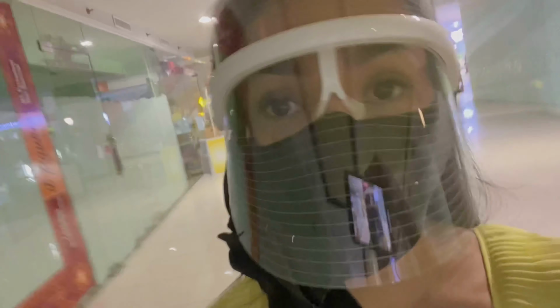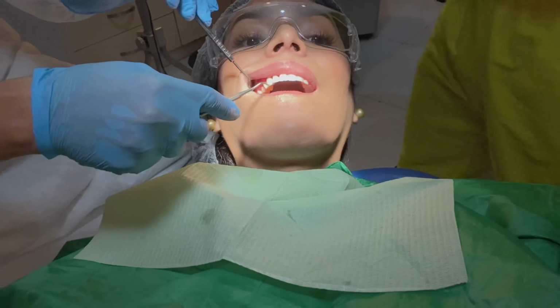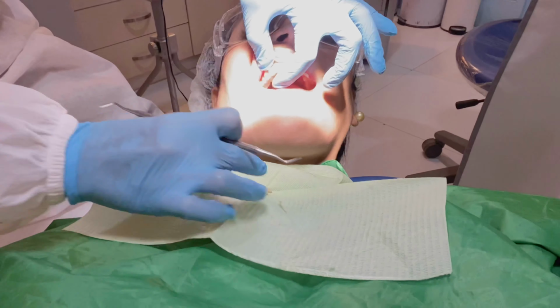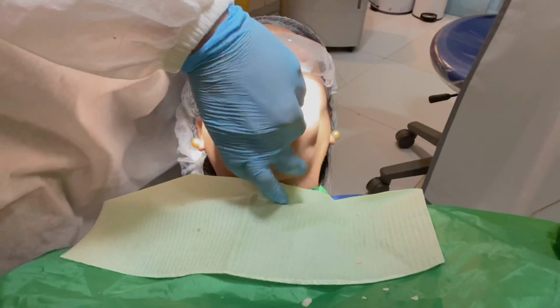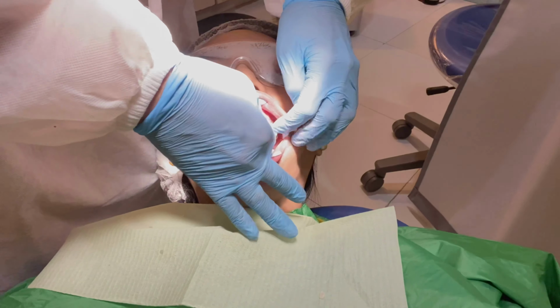I'm here at the mall now on my way to Amor Dental. Back at the clinic, the first thing Doc Amor did was administer some anesthesia in preparation for the next procedures. And now she is removing the temporary veneers that she installed a week ago. After removing them, she is now doing an initial fitting of the porcelain veneers to see if I would like it or not, or if the fitting is perfect or not.